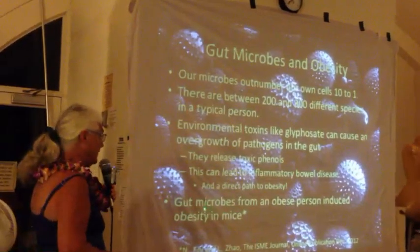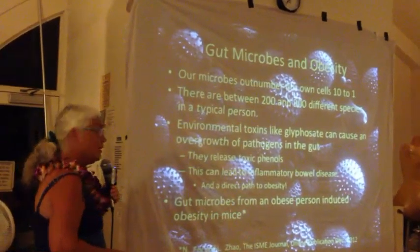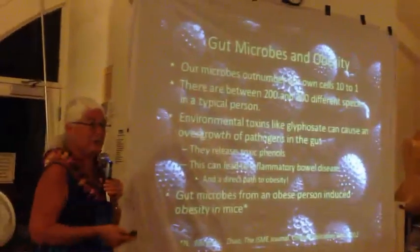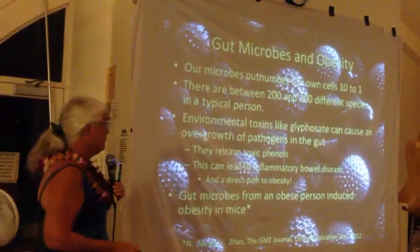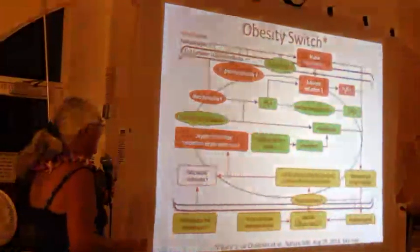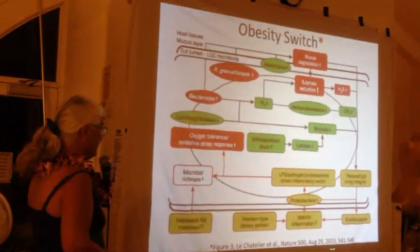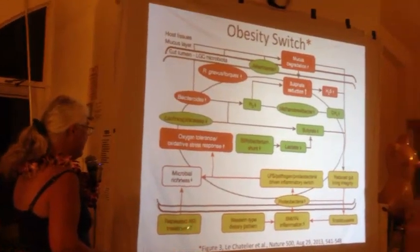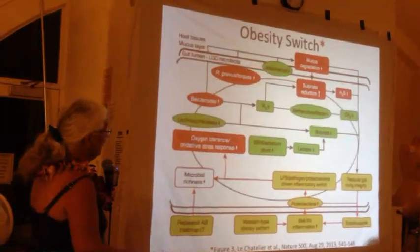In fact, they've done an experiment here where gut microbes from an obese person were introduced into a mouse and it produced an obese mouse. So just from the microbes, just by having the microbes that were growing in that person's gut, the mouse became obese. This is a paper with a very complicated graph here. I'm not going to go into all of this, but this was interesting. Again, brand new, 2013. And they have here repeated antibiotic treatment, question mark, starting this whole thing off. Notice that's the only question mark in here.